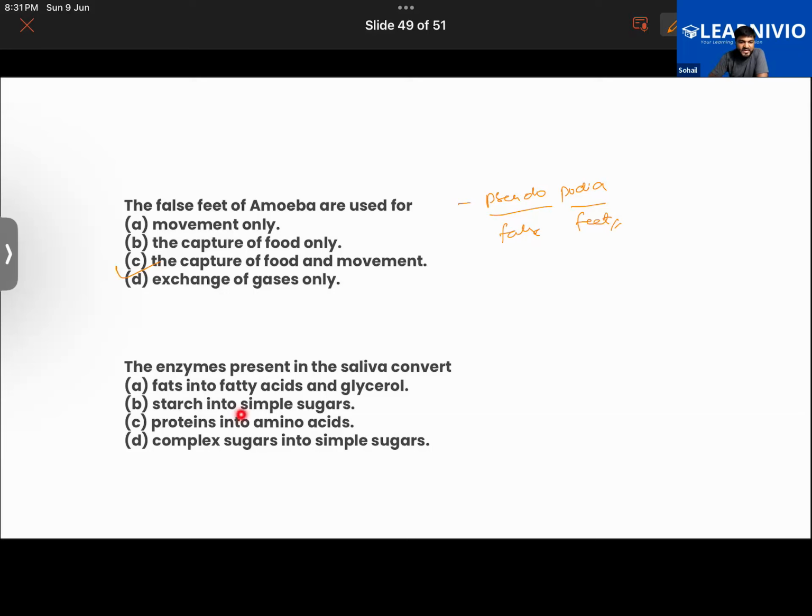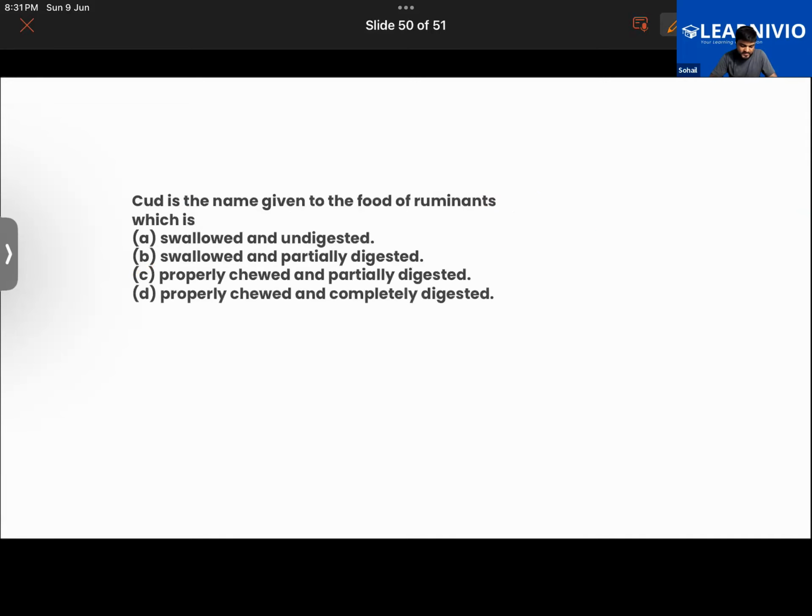Enzymes present in the saliva, what do they do? What do they convert? Starch into simpler sugar. Exactly. That's what happens. Okay, remember this one? We learned about it also.